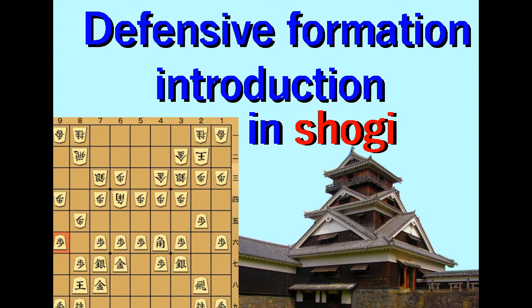This time I will introduce the defensive formation. Generally in Shogi, we create a defensive formation to protect the king. This is called kakoi in Japanese.